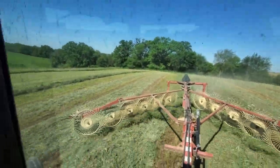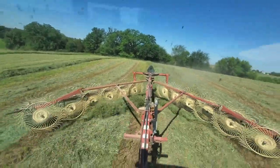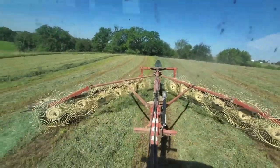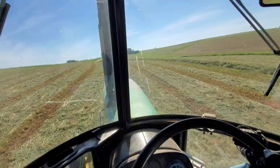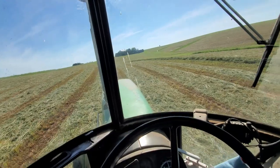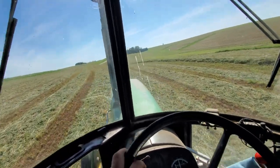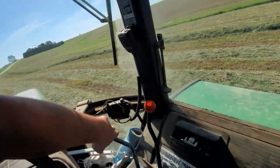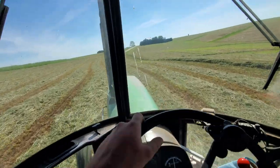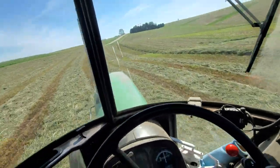H&S 12 wheel rake out here. This is a good alfalfa field. Not much grass in here. Good quality stuff here. So we cut this field Thursday afternoon, this farm, I guess, which took the whole day, and it's Saturday morning at like 8, 9:30, and we're just raking away.